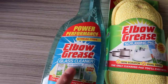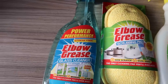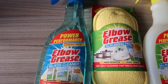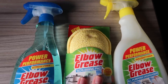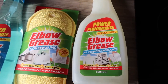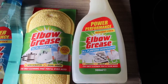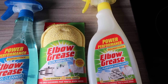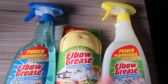Luke actually found this glass cleaner, which I used the other day, which was amazing. No smears, it was really easy to use. We've got one of these scrubbing pads as well that I'm going to open today. And as you can see, this one is finished pretty much. There's a little bit left in there. We have got a new one out in the living room. But yeah, this stuff is just amazing.